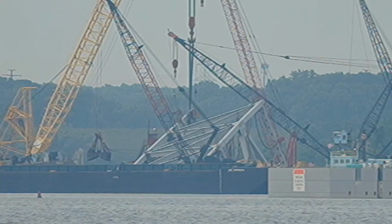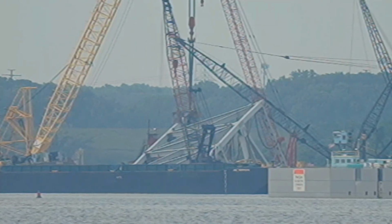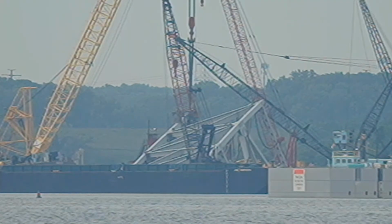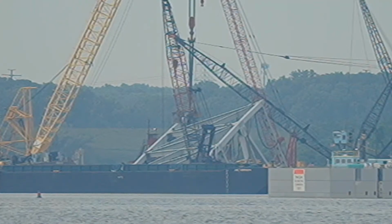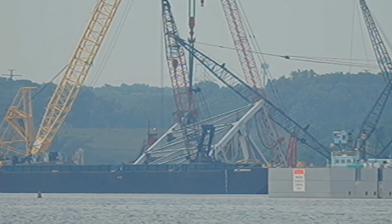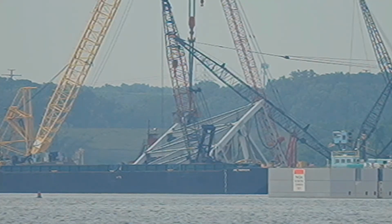A lot of work that still has to continue, not only here where we're watching, but back up at the berth where the dolly's been taken. Resolve continuing that process. The Weeks 533 crane is up at the dolly. That's a Resolve asset.